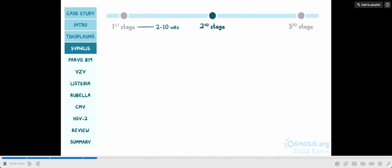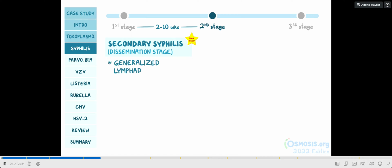About 2 to 10 weeks later begins the second stage, which is called secondary syphilis, or the dissemination stage, where Treponema pallidum enters the bloodstream. As a result, individuals develop generalized lymphadenopathy.